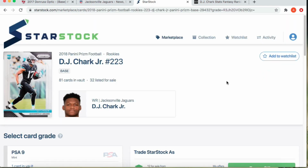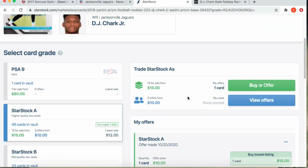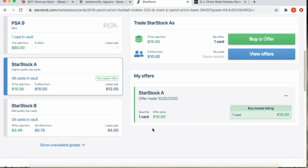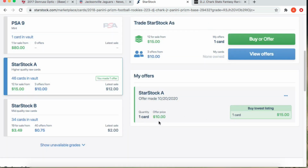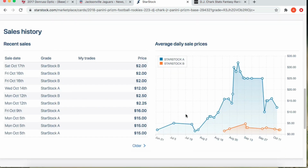And when I first pull up his Prism, I see that there's 46 cards in the vault. Always click on that buy or offer button first and see one at 15, one at 20, and then it jumps up pretty quickly. And so you see I put an offer in there for 16, and you can see at the beginning of the season that card was trading at over $30. Again, double what I'm offering for it now.